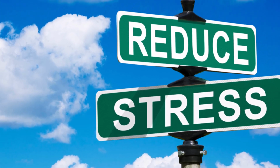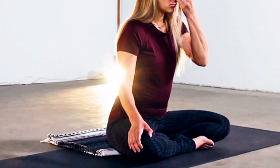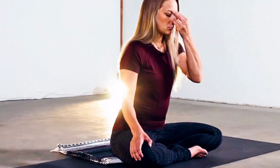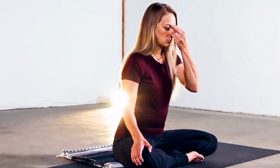5. Reduce stress. Chronic stress can raise blood pressure and negatively affect heart health. Practicing mindfulness techniques, such as meditation or breathing exercises, can help manage stress levels. Support groups and counseling can also provide emotional support, helping you navigate the challenges of managing heart failure.